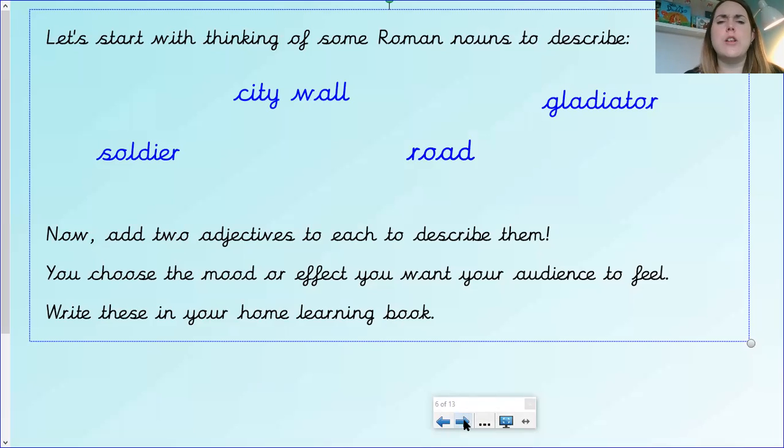I'd like you to think about what effect you would like to create in your reader. If you want them to feel happy, you're going to choose some happy and warm adjectives. If you want them to feel scared, you're going to choose some scarier adjectives. For example, you might say the intimidating, menacing soldier, or the towering, cold city wall. That makes me feel a little bit uncomfortable and a bit scared. If you'd like to create a happy feeling, you might say the friendly, smiling soldier, or the giggling, cheerful gladiator.